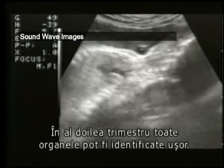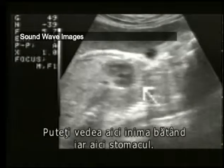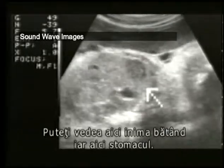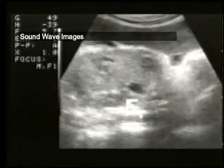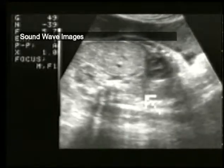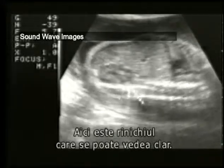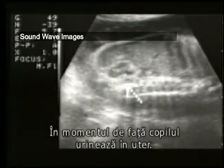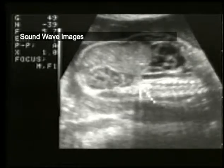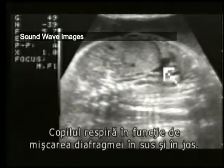In the 2nd trimester, all the organs can be easily identified. Here's the heart beating, and here's the stomach. The baby swallows the amniotic fluid. Over here is the kidney that can be clearly seen, and the baby urinates in utero now. Over here is the diaphragm. As the diaphragm moves up and down, the baby is breathing.